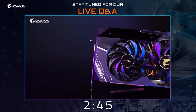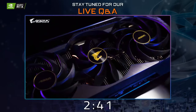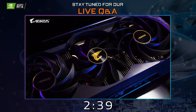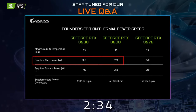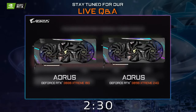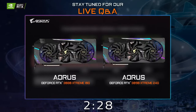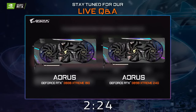Hello everyone. Today we're going to explain the key technology behind max covered cooling, the focus of our latest AORUS RTX 30 series graphics cards. The RTX 30 cards are energy hungry beasts. Both the RTX 3080 and 3090 consume over 300 watts at their peak, which means more heat will be generated when handling your favorite AAA game titles or heavy load tasks such as 3D rendering.